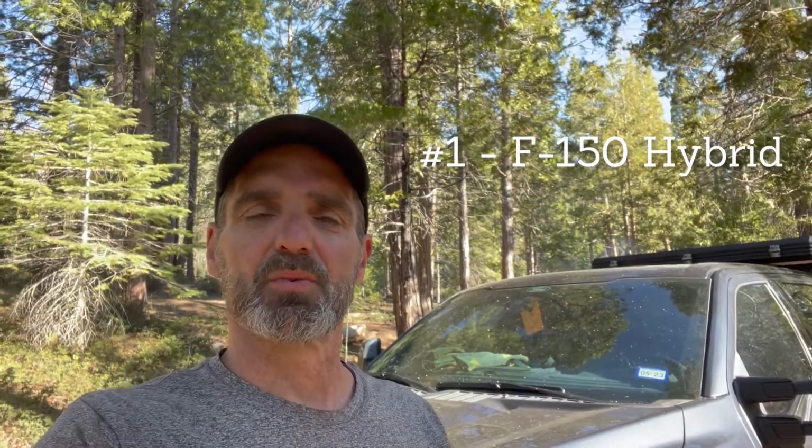A couple things we did differently on this, not just a standard F-150. Number one is it's a hybrid, which means it's got an engine as well as batteries. We use the batteries all the time to repower all our accessories, whether it's headlamps or cell phones, the JBL speaker, you name it, we were powering through the built-in generator in the truck, so we don't have a separate generator, which is a big plus.